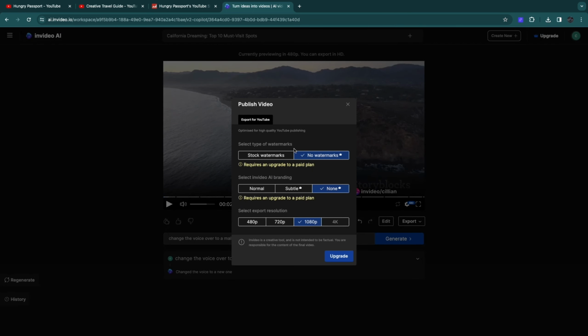Now here you can select the watermark. So you can remove the watermarks by clicking no watermarks, but you are required to upgrade to a paid plan for this, and I'll show you exactly how much it will cost. Now here for the branding you can simply select none. And for the export resolution you can either select 1080p or 4K.